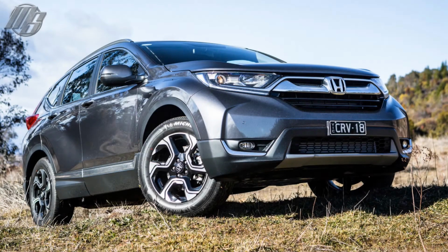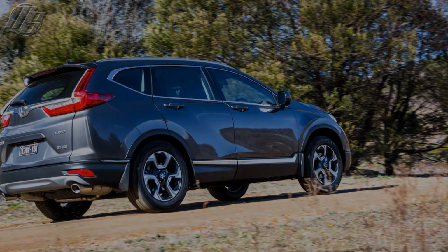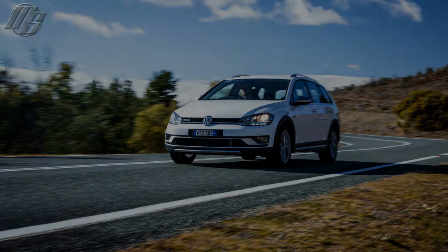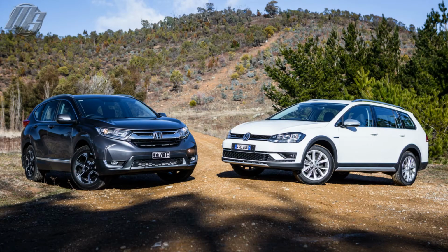Features common to both include fabric seat trim, Apple CarPlay/Android Auto app connections, cruise control with limiter, climate control, front/rear sensors, rear view camera, driver fatigue alert, LED daytime running lights and tail lights, and roof rails. The Volkswagen has a bigger touchscreen, 8.0-inch compared to 7.0-inch, and has features not on the Honda at the spec level such as autonomous emergency braking and an auto-dipping curbside mirror to stop wheel scuffs.